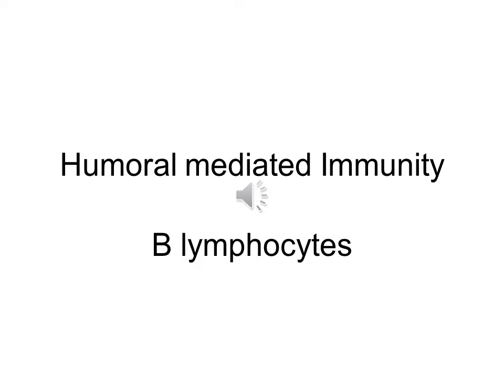There are two types of adaptive or selective immunity, humoral and cell-mediated. We will discuss humoral, also known as antibody-mediated immunity, first. It involves B lymphocytes and acts against bacteria, viruses, and bacterial toxins. B lymphocytes will produce antibodies.